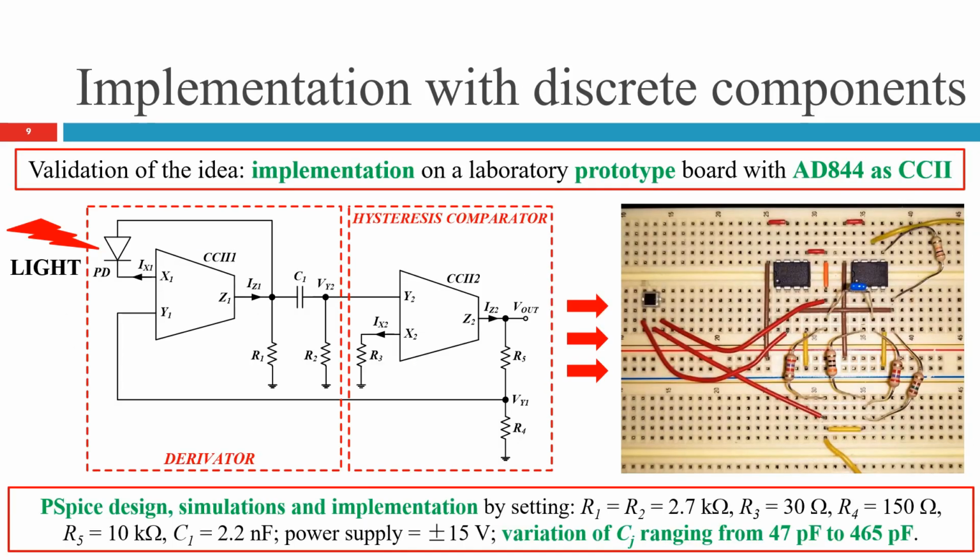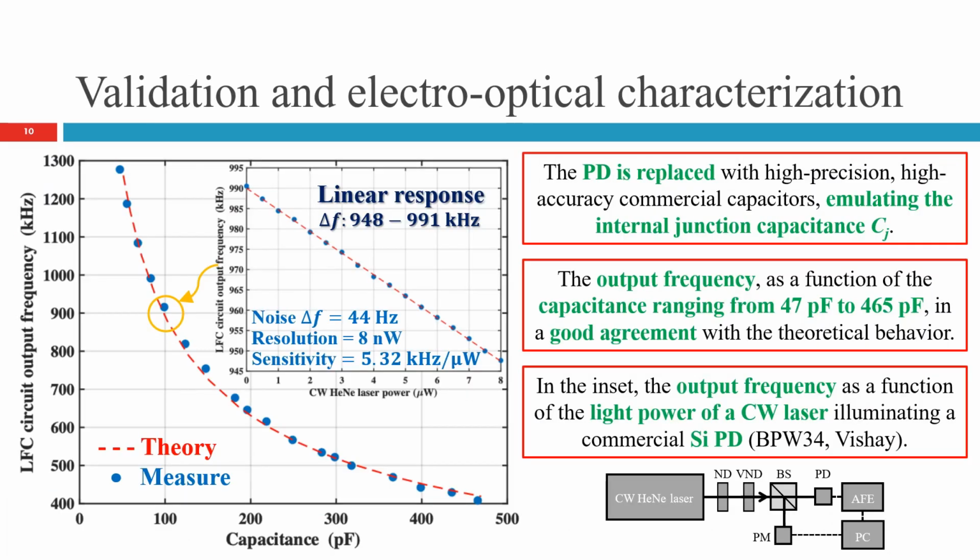The circuit has been designed and simulated in PSpice environment, and then has been implemented with discrete components on a laboratory prototype board, as you can see in this figure, by employing AD844 by Analog Devices employed as second-generation current conveyors. Moreover, in this slide, we are reporting also the main settings and parameters of the circuit. A preliminary validation and an electro-optical characterization of the circuit have been performed by replacing the photodiode with high-precision, high-accuracy commercial capacitors emulating the internal junction capacitance of the photodiode. In this sense, the output frequency as a function of the capacitance ranging from 47 picofarad to 465 picofarad is in good agreement with the theoretical behavior as reported in this figure, where the theoretical values are compared with the measurements.